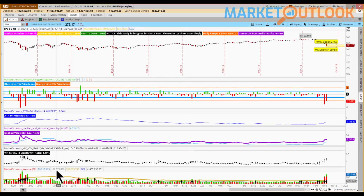One other thing that catches my eye while we're here, I mentioned the VIX was spiking here today. We're up above 25 on the VIX. The other thing I wanted to mention was, notice that we've got our VIX to VXV ratio chart right here, which stands at 1.18%. That is considered elevated levels as well. In fact, it's the highest level, as I look at my crosshairs here, going back to this candle way back here in February.